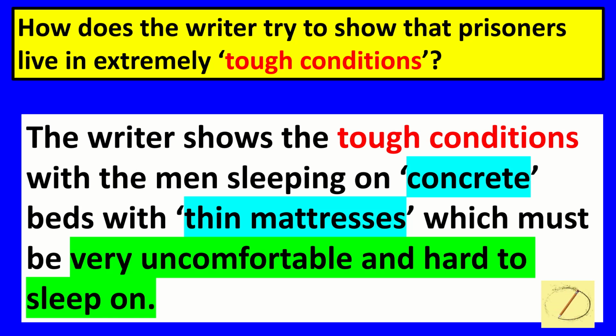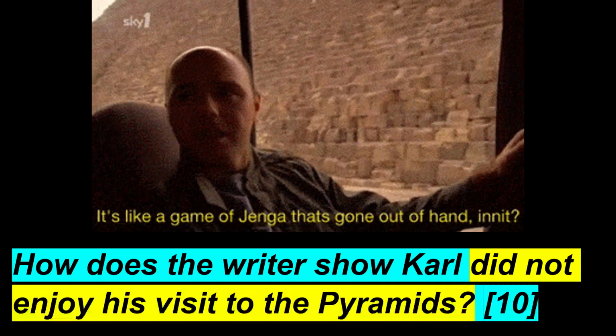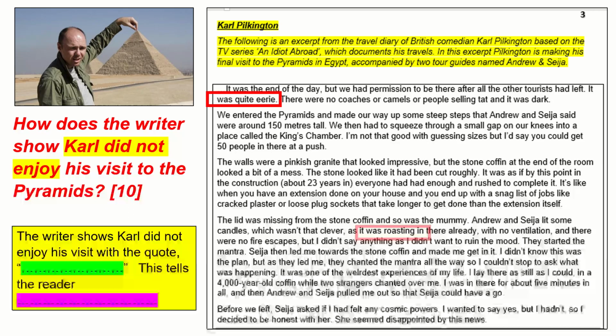So my red is my question, my light blue is my quote, and my green is explaining why that quote proves the question. The one we looked at in my lessons was about Karl Pilkington from An Idiot Abroad going to the pyramids. The question was, how does the writer show Karl didn't enjoy his visit to the pyramids? So we went through the extract and tried to find loads of different things. I've taken quotes from all over the extract.